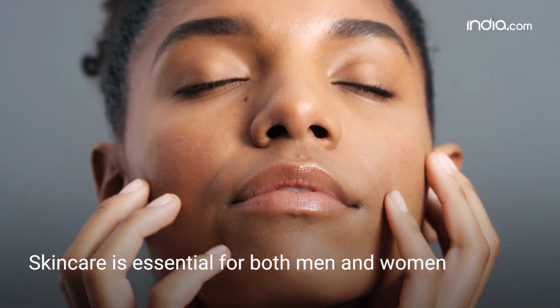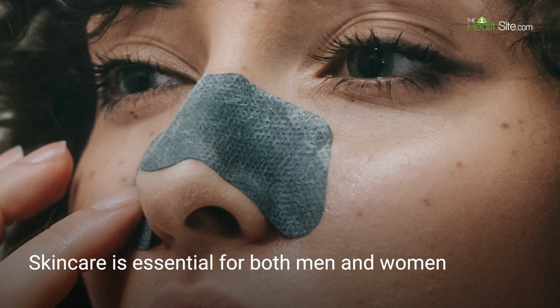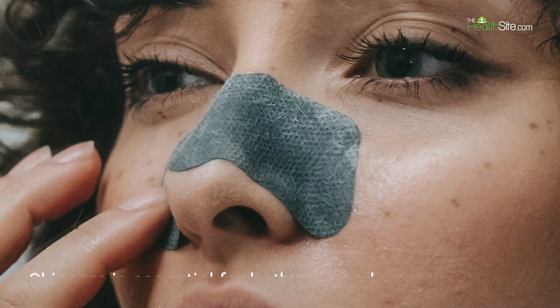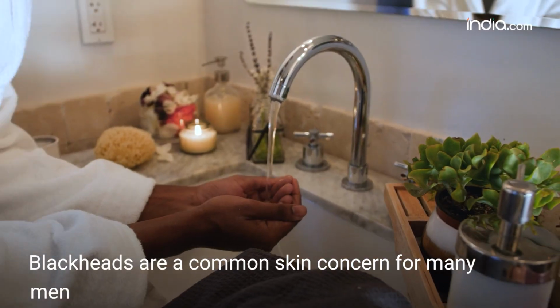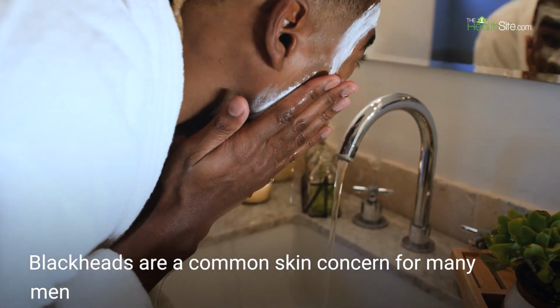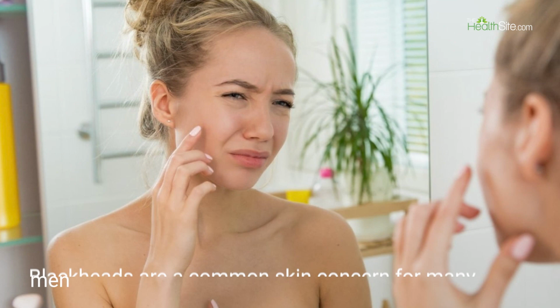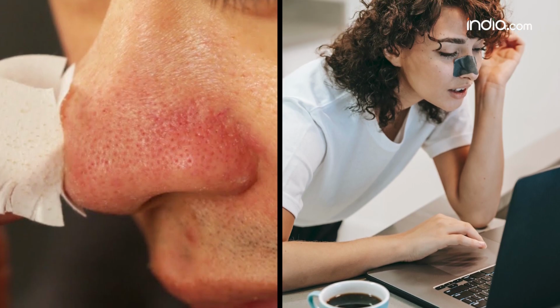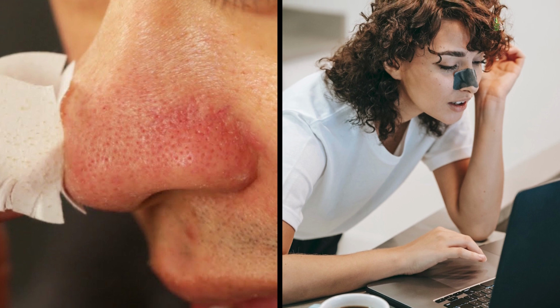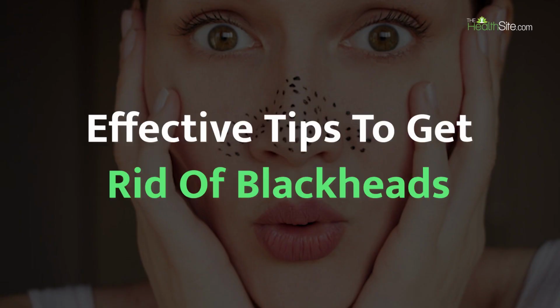Taking care of your skin is essential for both men and women, and blackheads are a common skin concern that many of us deal with. While you may think skincare is primarily for women, men should also pay attention to their skin's health. Blackheads can be unsightly and frustrating, but the good news is that you can effectively tackle them at home with some simple hacks. Here are 5 easy and effective tips to get rid of blackheads.